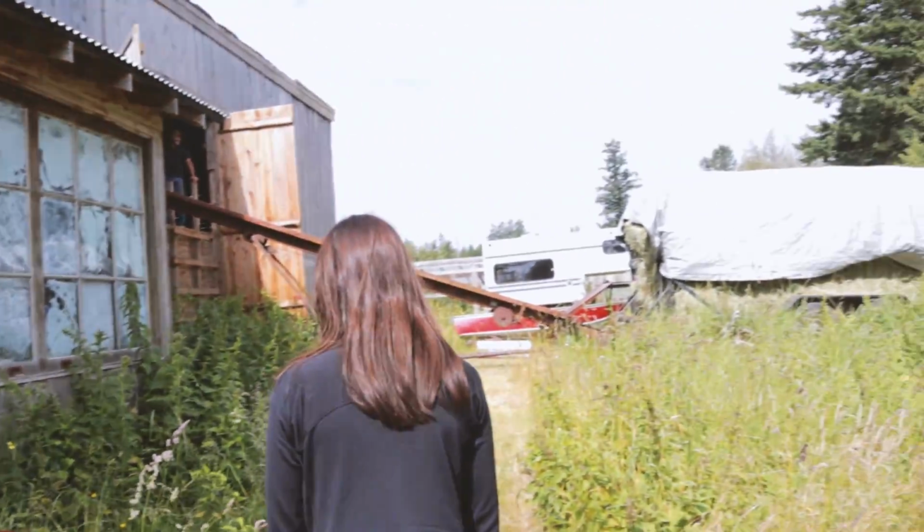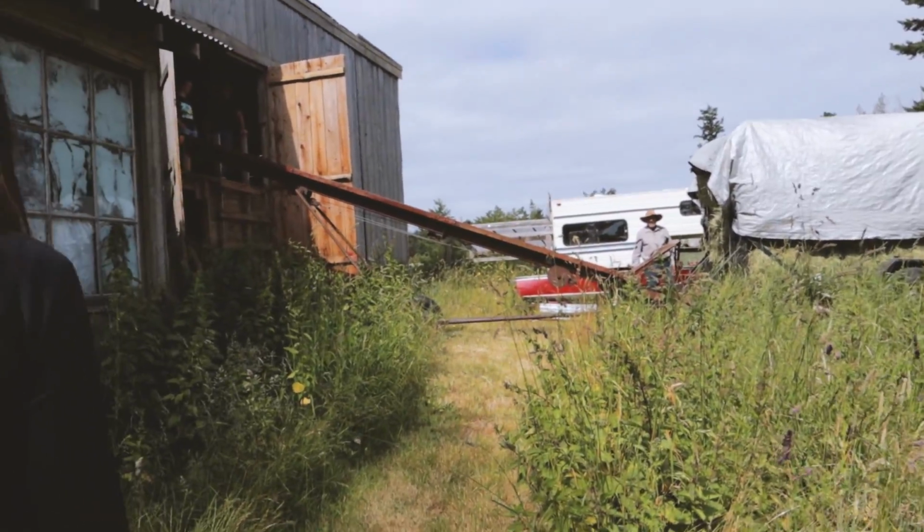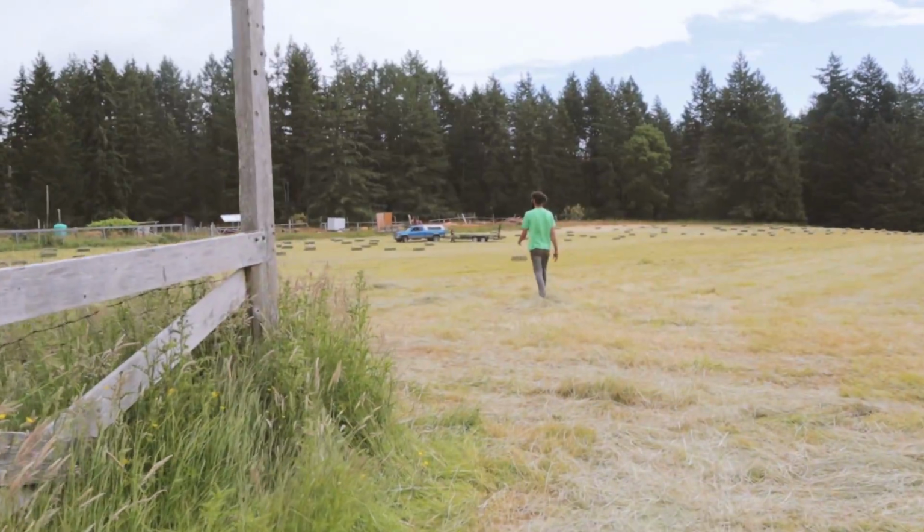We're there. All right, before we get started with the wood, we gotta load some hay.